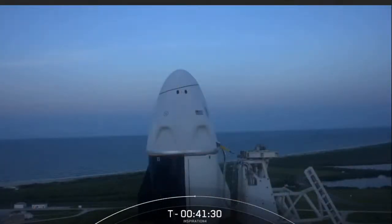SpaceX, you are go for section 7 of 4.100. Close visors and arm the launch escape system. Copy that, SpaceX. We're go for section 7 of 4.100. We're closing visors and arming LES.